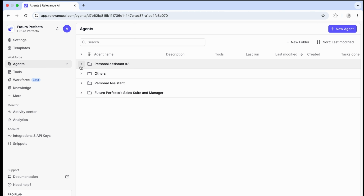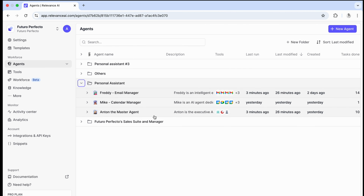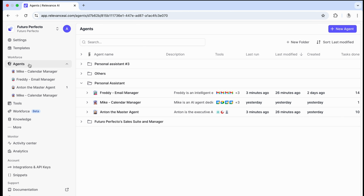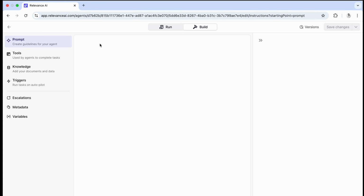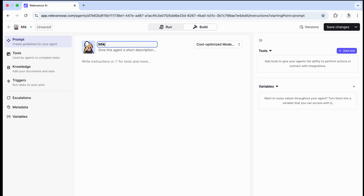But here we are. Okay, so I have multiple folders here, but this is the personal agent, and these are all the agents that we're going to make. But I'm going to do it all for you right in front of you so that you know how to do it. Once you are here, you're going to click agents and go for new agent, and then build from scratch, and we're going to give him a name. We're going to call this guy Anton. Shout out Silicon Valley if you remember that. He is the master agent, so you can call him that.